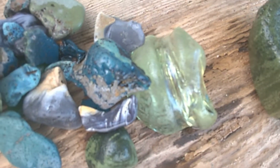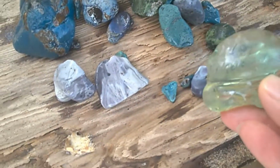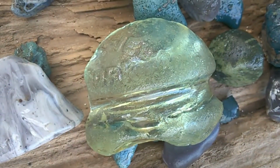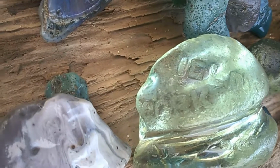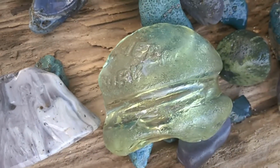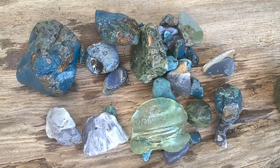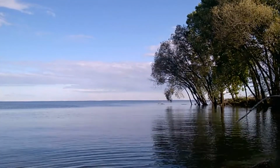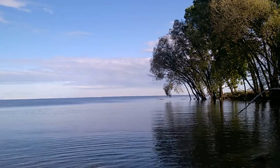Big piece of old glass, I think. I'm not really sure. Let's see what it says. Can we read it? This is something. York. I'm not sure what it would have been. Oh, is it thick? I got a little addiction, that's for sure. This is so peaceful out here today.